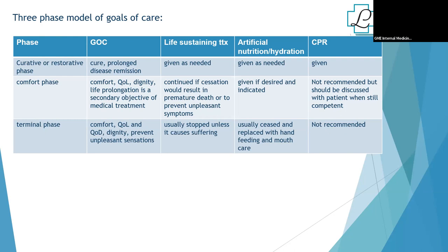And at some point in the management of these patients, the focus shifts from the quality of life to the quality of death. So when we advance to the terminal phase, where death is imminent in a few days, maybe a few weeks, then the goals of care also favor comfort, quality of life, and dignity, but mainly preventing unpleasant sensations in the patient. As a doctor says, it's just to keep the patient as comfortable as possible.